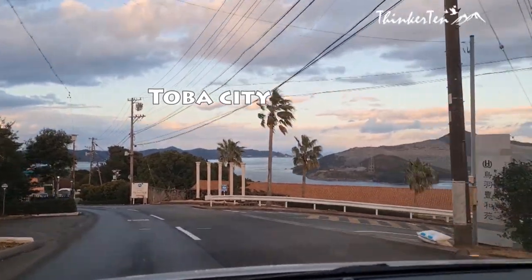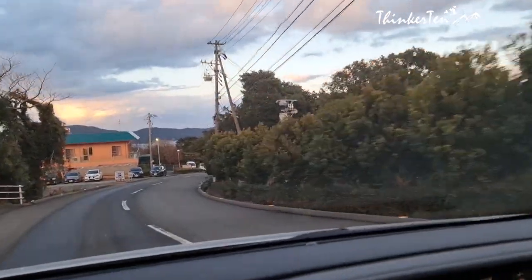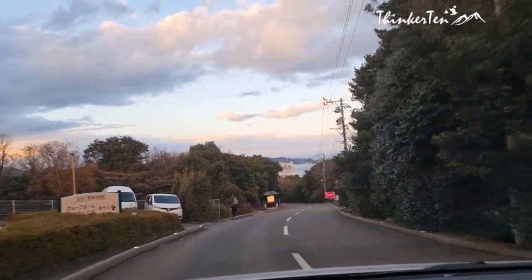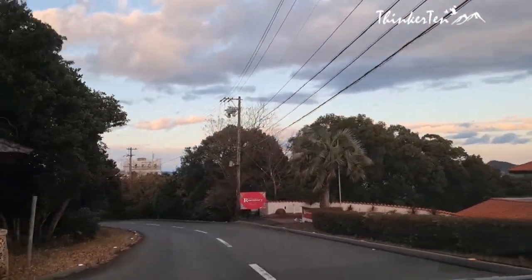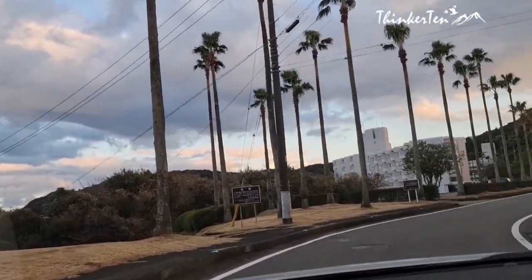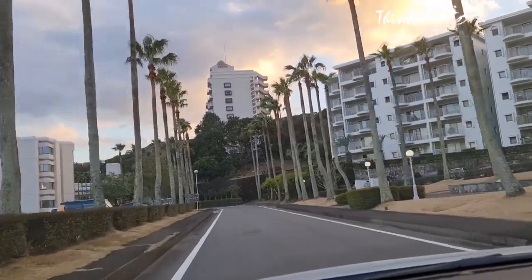Next, we move to Toba and check into our hotel called Hotel Wisterian Life Club Toba. It was about 20 km away from Ise Grand Shrine. The hotel provides accommodations with a garden, free private parking, and a shared lounge. It was low season during our visit in December, so we didn't see many guests.